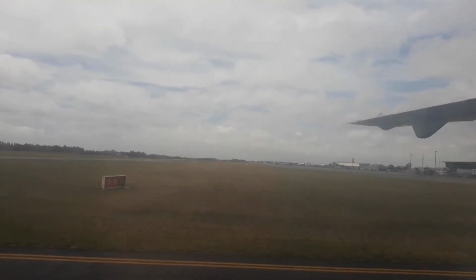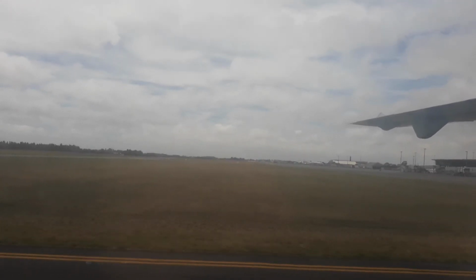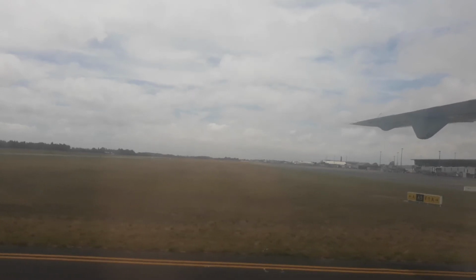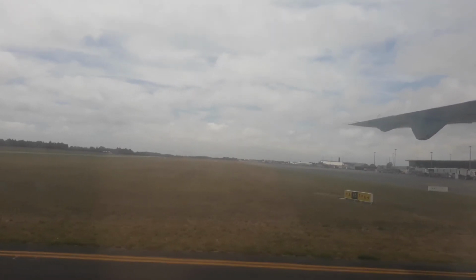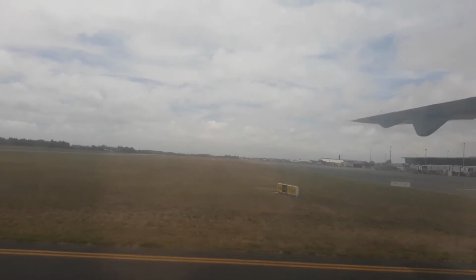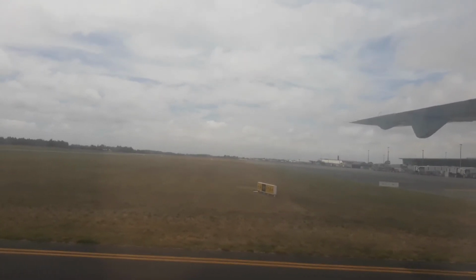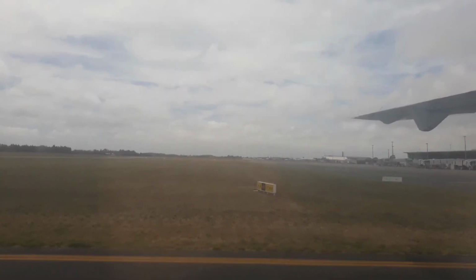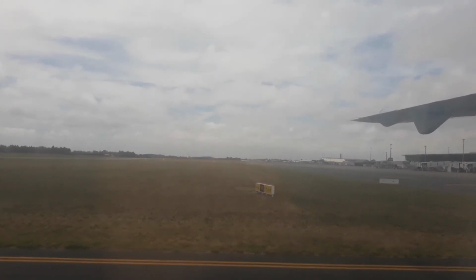Please also ensure you follow the clearly marked pathway into the terminal building. And do take extra care using our stairs or ramp. If you do need any assistance, please ask. It's been our pleasure bringing you down to Christchurch today. On behalf of our entire crew, thank you for flying with Air New Zealand, and from all the team, we look forward to seeing you again. We hope you enjoy the rest of your afternoon.